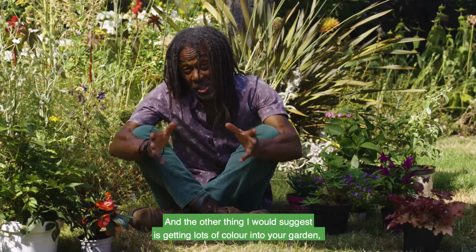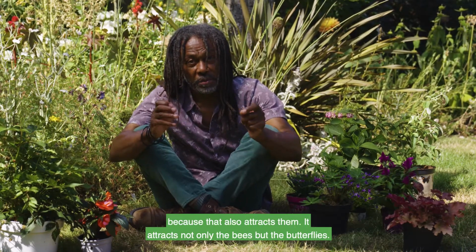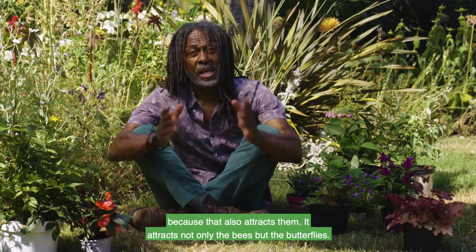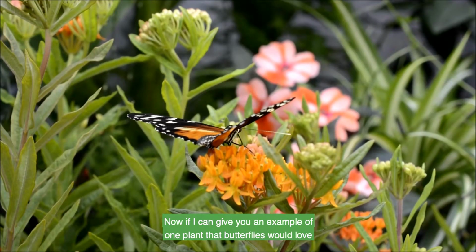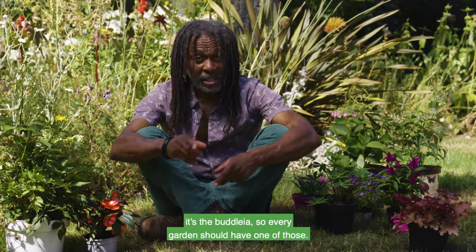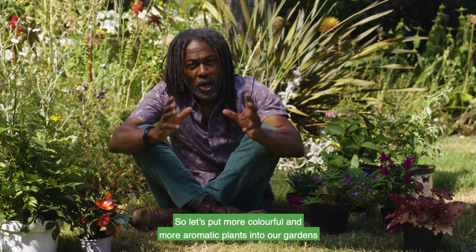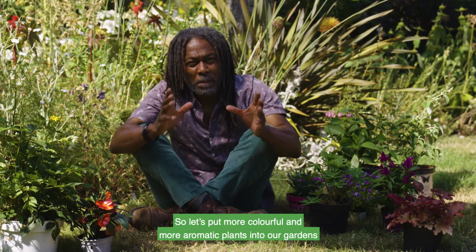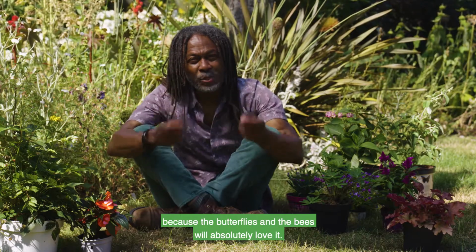And the other thing I'll suggest is getting lots of colour into your garden, because that also attracts them. It attracts not only the bees, but the butterflies. Now, if I can give you an example of one plant that butterflies would love, it's the buddleia. So every garden should have one of those. So let's put more colourful and more aromatic plants into our gardens, because the butterflies and the bees will absolutely love it.